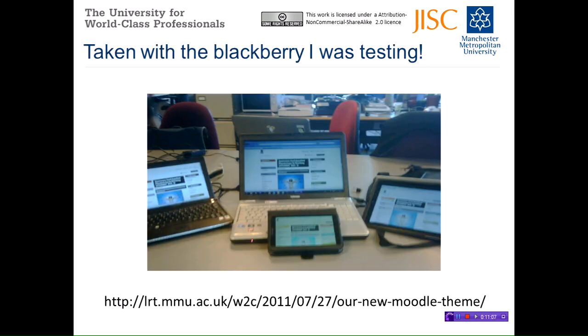You can see from this shot that back over the summer we did a lot of testing on a range of different devices. Apologies for the shaky photo, but it was taken with the BlackBerry that I was also testing with at the time. So you see us trying on tablets and netbooks as well as laptops to do our new Moodle theme, that we partnered with one of Manchester's creative digital community, Magnetic North, to help us get a clean, accessible look and feel onto our Moodle site.